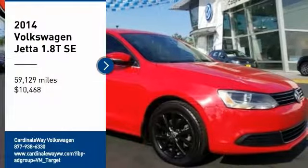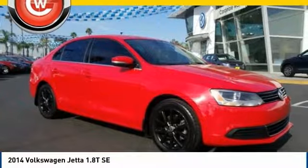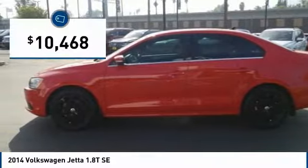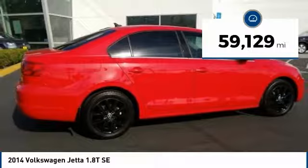Make a great choice today with the 2014 Jetta. The Jetta is a premium car that is family-friendly with a great price, agile and confident handling. Volkswagen Jetta, and is priced below $15,000. This vehicle has less than 60,000 miles.